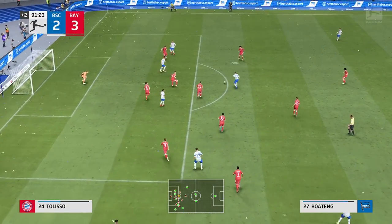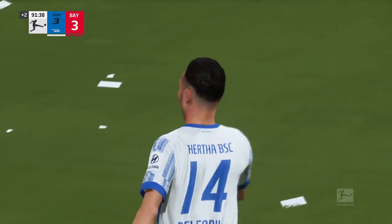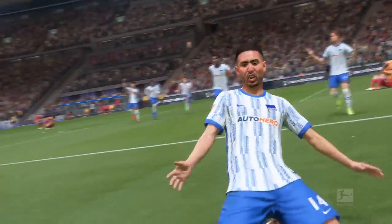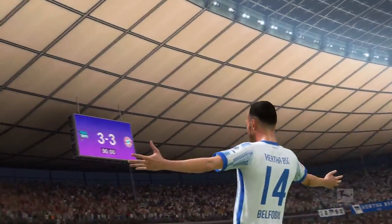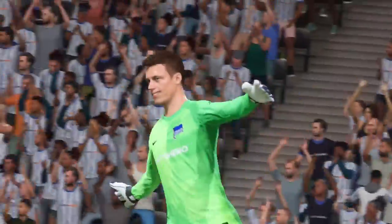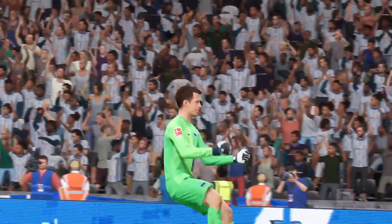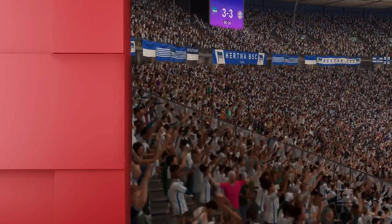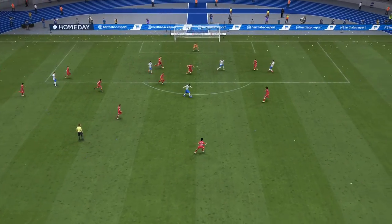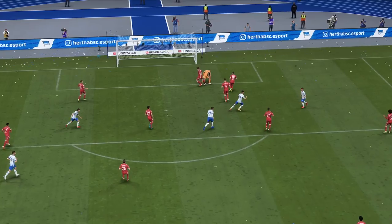Toussaint. Boateng. Well, it's the late show. And they are level again. Well, just look at his strength here. He holds off the challenge, he keeps his balance, and he finds the back of the net. It's a wonderful goal.